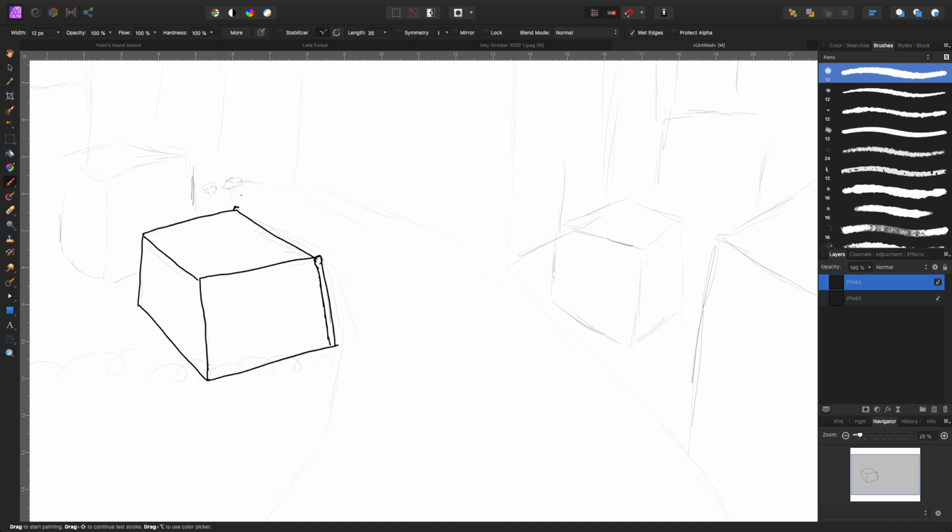Drew that line a little funky, so I'm saving it by adding a little bit of ornamentation to the front of the building.